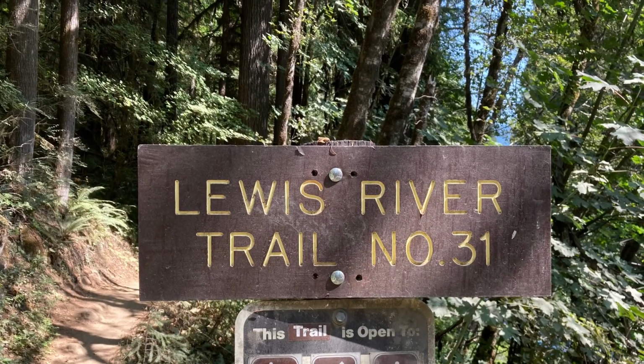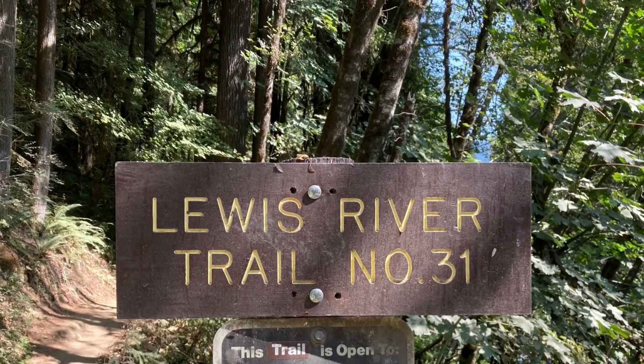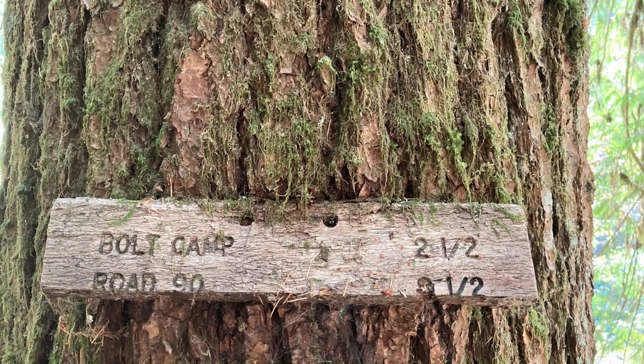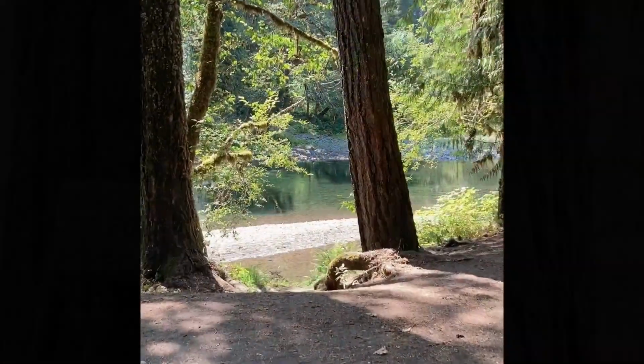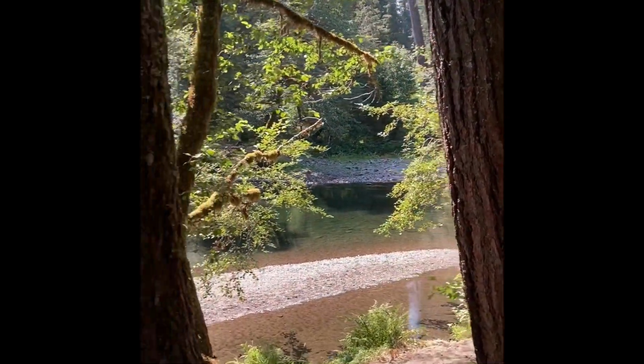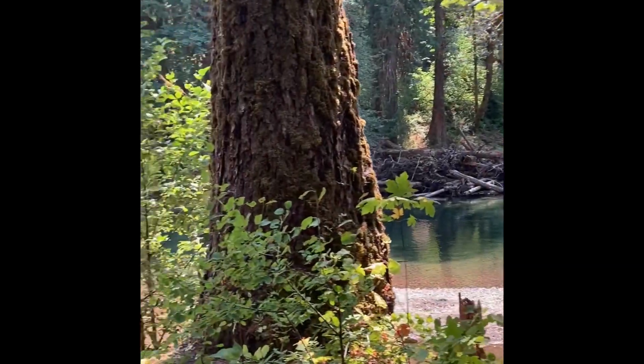The Lewis River Trail number 31, on which Bolt Camp resides, is located in the Gifford-Pinchot National Forest, just 4 miles beyond the Eagle Cliff Bridge and store. More specific driving directions will be at the end. Let me start by saying that this is one of my favorite trails of all time.